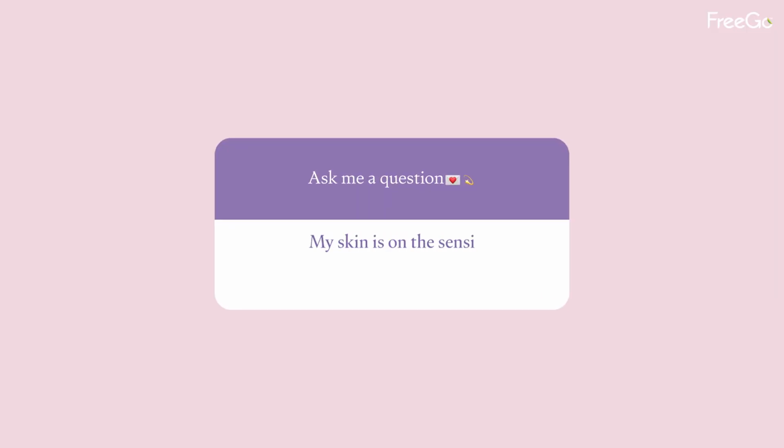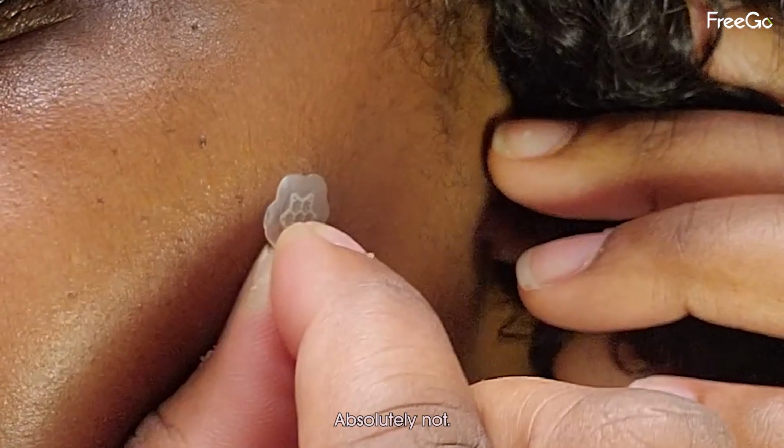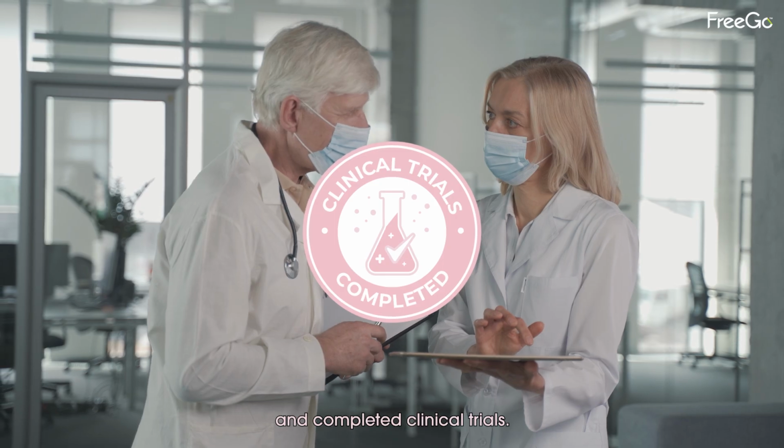My skin is on the sensitive side. Will it be okay? Could there be any allergic reactions? Absolutely not. You have nothing to worry about. Our product has passed dermatology tests and completed clinical trials.